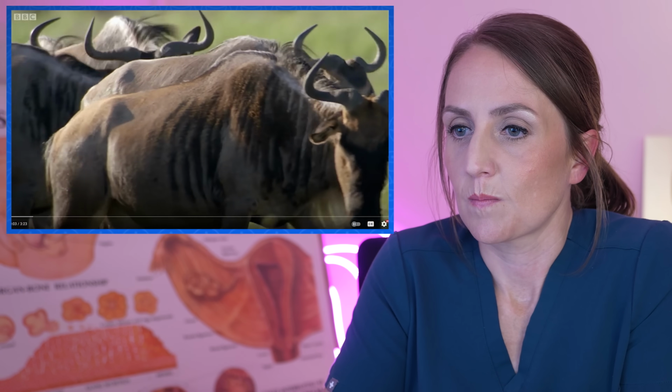Moving on now to wildebeest. The females are carrying the next generation. They've come here to calve.